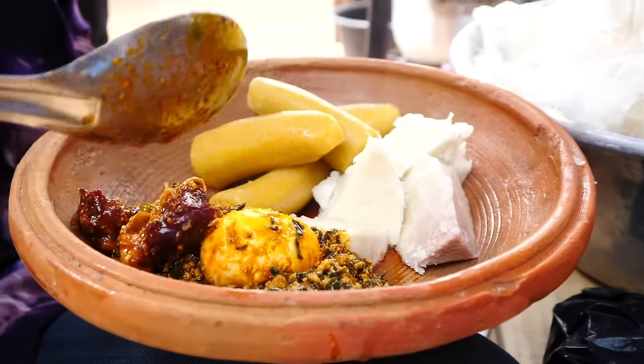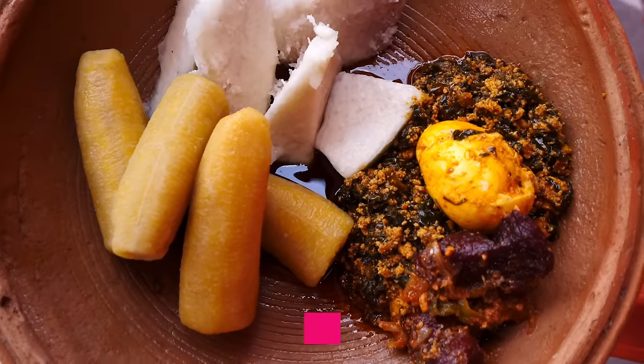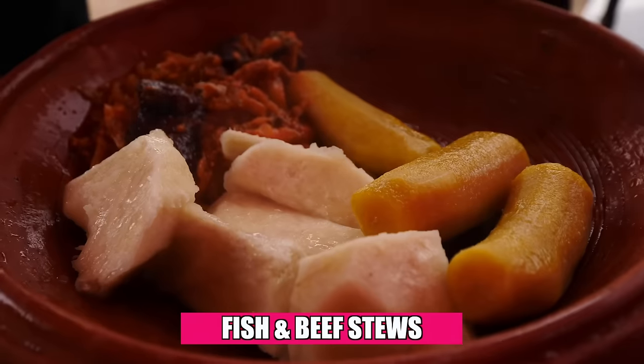So it's yam, plantain, fish, beef, that's it. It's nice, and we're eating it right here, on the side of the road, basically. They set up a table for us, and that's it. So I have white yam with plantain, and then I have a stew, the garden egg stew.